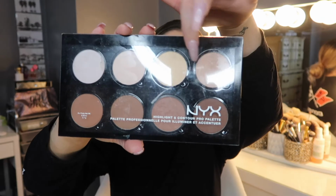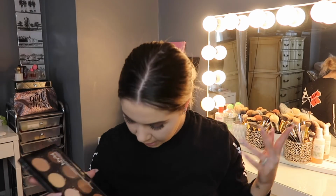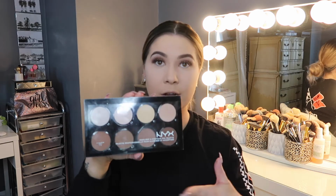You can either use this for setting, or if you want to use that for baking, you can do that as well. But yeah, I feel like this is a little bit pricey for drugstore, so honestly, you could either get this or you could put up a couple extra dollars and get the Anastasia. It's really up to you, up to what's in your budget, but I just wanted to tell you guys about this. It is really good quality for being drugstore, so I guess that's why it's a little bit more expensive.